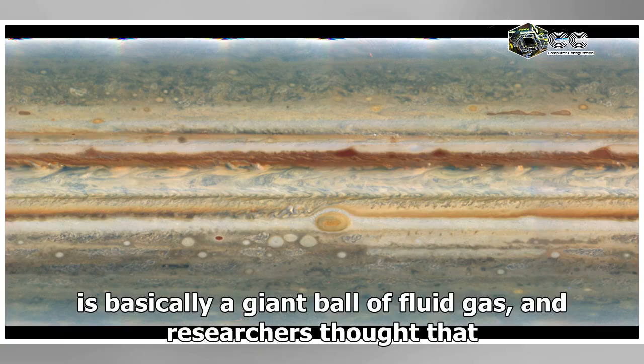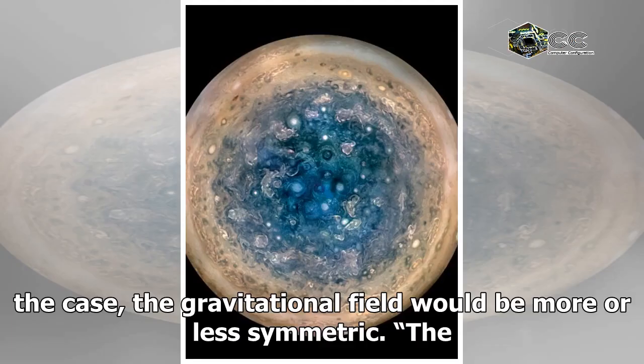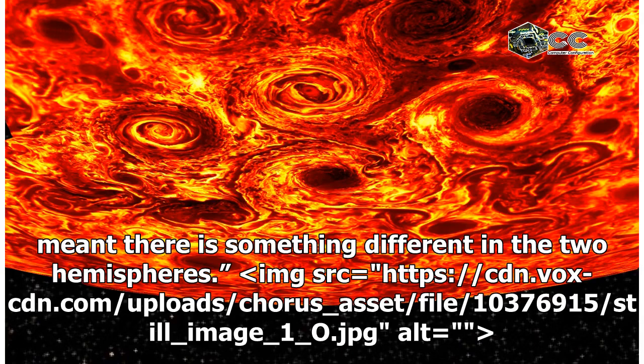Jupiter is basically a giant ball of fluid gas, and researchers thought that it would all mostly rotate at the same rate. If that were the case, the gravitational field would be more or less symmetric. "The north and south should be the same globally," Guillot says. "So the fact we detect these differences in the north and south gravity field meant there is something different in the two hemispheres."